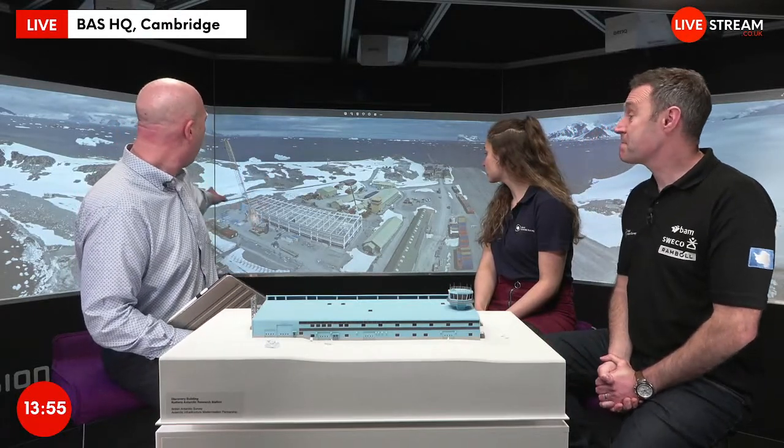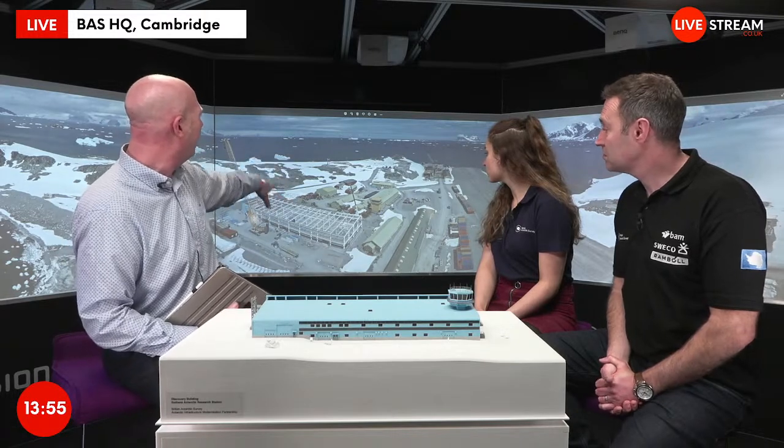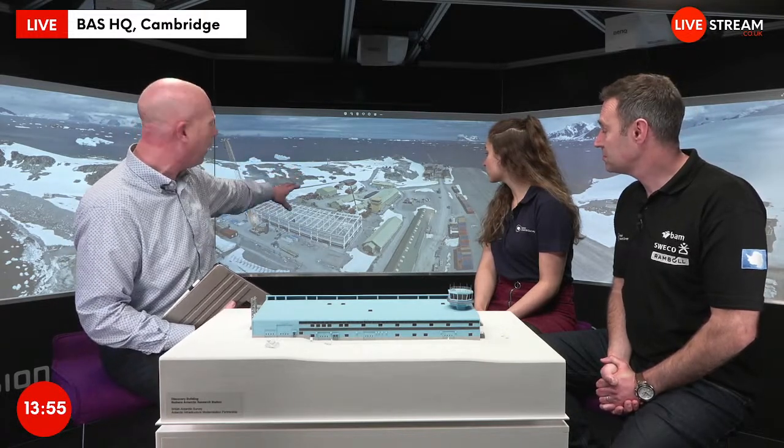Now we can see that steel there, because this is how it looks at the moment before it's finished. How big is that? Because we can see it's a lot bigger than the chaos of all the other buildings that are strewn there. So we've got this big building. How big is that? Well, it's 90 metres in length, 30 metres wide, and about 14 metres high. So it's sizeable. It's one of the biggest buildings the British Antarctic Survey has put down in the Antarctic. About the size of a football pitch? Yep, about the size of a football pitch.